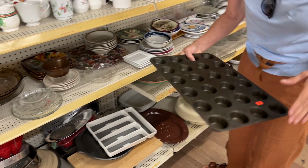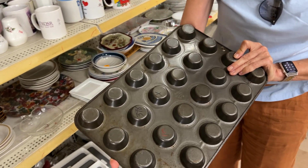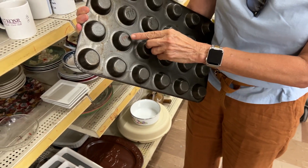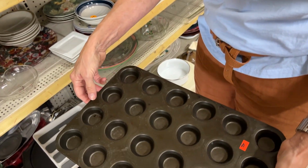Okay, this is really good. And you know what, Stuart? Mini muffins, that would be the kind of stuff Julia likes. $1, that's pretty good.